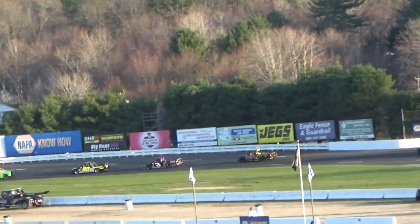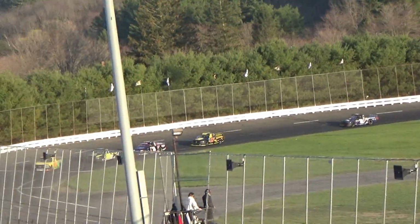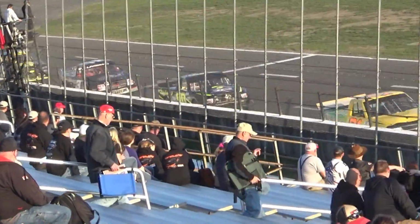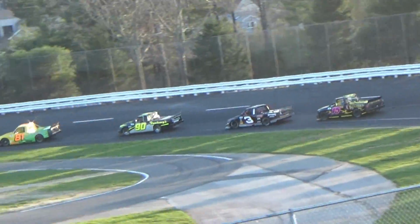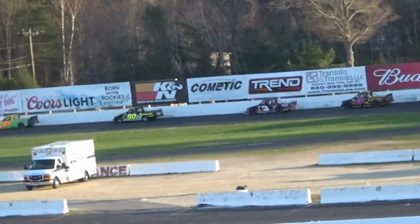Veteran driver, 8-time champion, number 3, Andy Linneman, currently running in that 3rd spot, trying to set his sights on the number 90 of Alan Coates. Alan Coates, a former late model champion here in Connecticut. And now it is Giordano trying to get close enough to tap dance on the tailgate of the number 3 car, Lindemann. And we have Boyle.